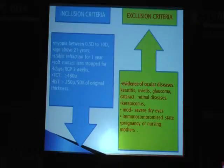Inclusion criteria was myopia between 0.5 and 10 diopters, age more than 21 years, a stable refraction with discontinuation of the contact lenses, thinnest corneal thickness at least more than 480 microns, and a residual stromal bed of at least more than 250 microns. Exclusion criteria was evidence of any visually significant ocular diseases.